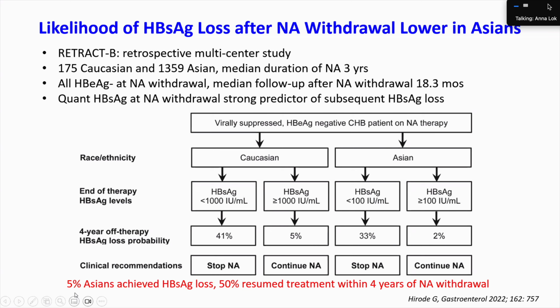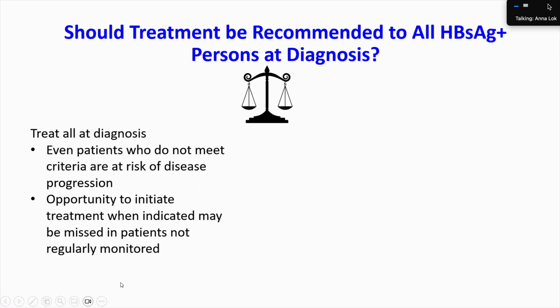Actually, overall in this study, only 5% of Asians achieved S antigen loss when you stop the NUC, but half of them had clinical relapse and had to resume treatment. So this is really not something that should be considered lightly. One has to really balance very carefully.